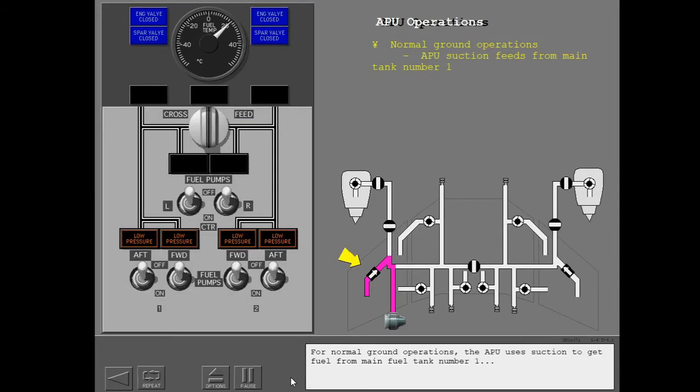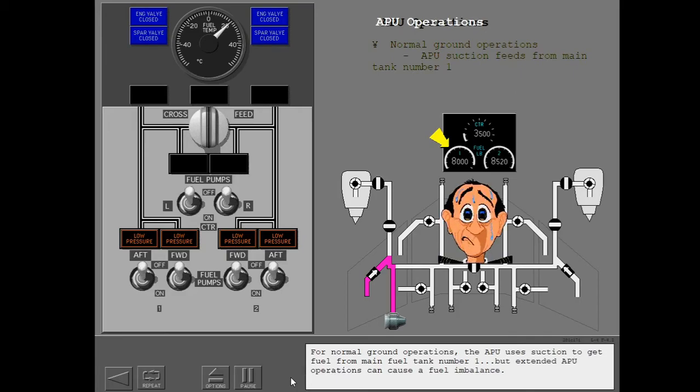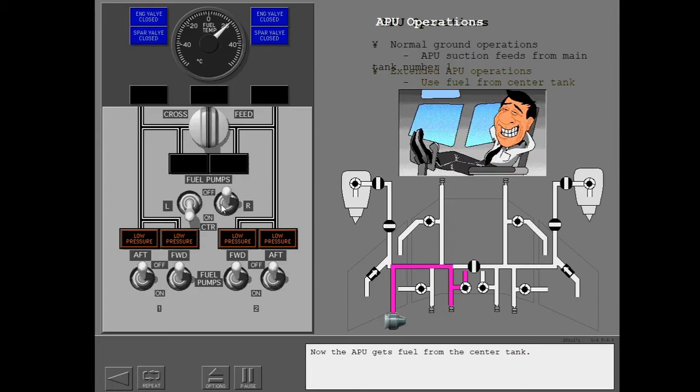For normal ground operations, the APU uses suction to get fuel from main fuel tank number 1. But extended APU operations can cause a fuel imbalance. If extended APU operations are required, fuel from the center tank is used to prevent an imbalance. Turn on the left center tank fuel pump. Now the APU gets fuel from the center tank.